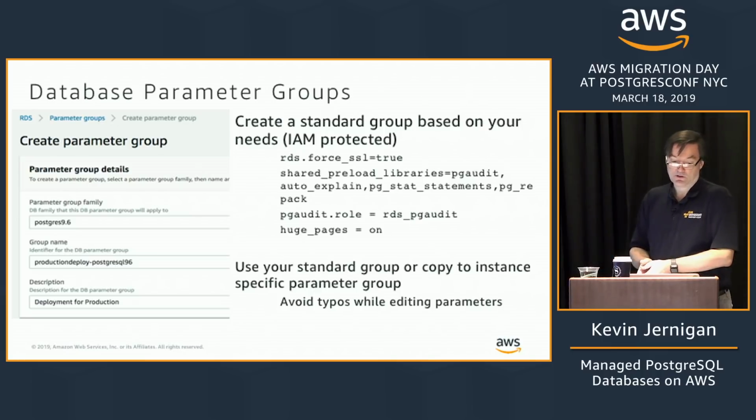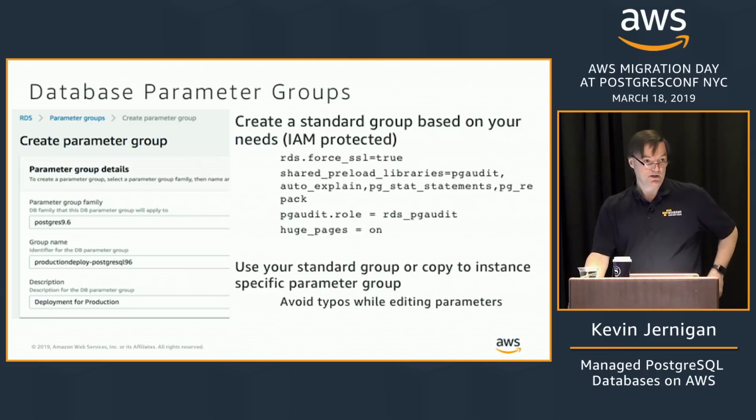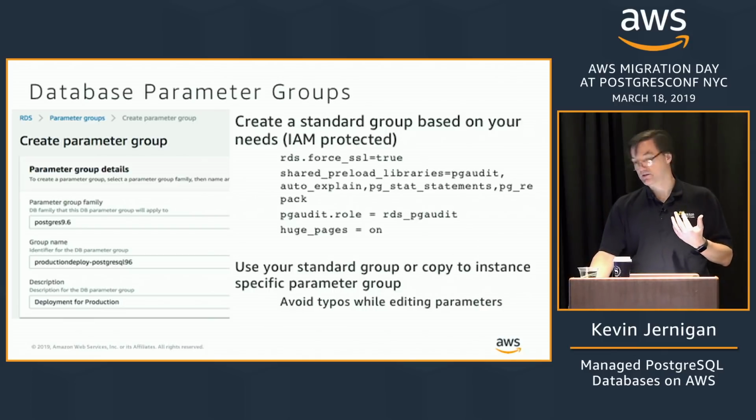So another feature in RDS is what we call parameter groups. It lets you set up custom parameters specific to your instance to set things such as force SSL or to preload specific Postgres extensions, turn on auditing, turn on huge pages, other features. It lets you create standard groups that you can then copy across multiple instances or multiple groups of instances. It avoids errors, it avoids configuration drift.